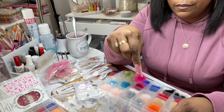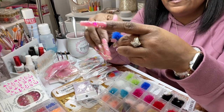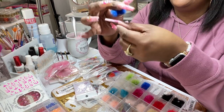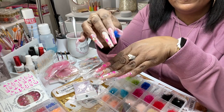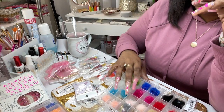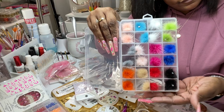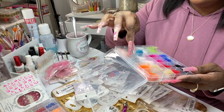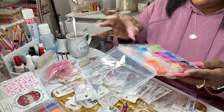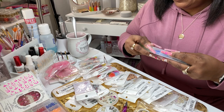Let's get a pretty one. We're gonna do a blue. It has the magnets underneath. And you just fluff it up and apply it to the nail, like so. A variety of colors. They are attracted to each other. Okay, I'm excited about using these.